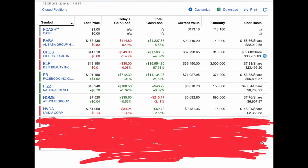Next one up here is Nvidia Corporation. Nvidia's stock price right now is just under $152 a share. We're up 2.65% on this position, but it's such a small position, it doesn't add up to much. $62 in gains. Current value of this one's $2,431. This is the smallest position I believe we have in the account in total.